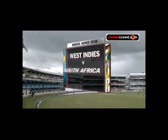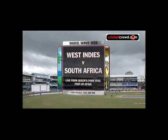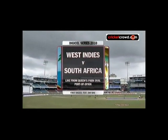Certainly the West Indies will be hoping that different things come their way in the longer format of the game. It's the first test of this series between the West Indies and South Africa. Yeah, we're going to bat first today. Obviously, there's a lot of weather around, but the wicket looks pretty dry, and I think it's probably going to get dry and dry throughout the test.